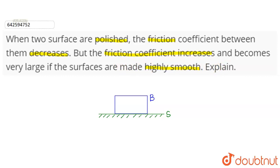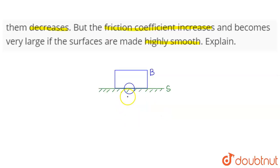So let's say we have a body B and a surface S. At first glance, the contacting surfaces between the body and the surface might look smooth, but if we zoom in a little, we would see the irregularities of the body B and the irregularities of the surface S, and these irregularities interlock themselves, which causes the friction between them.